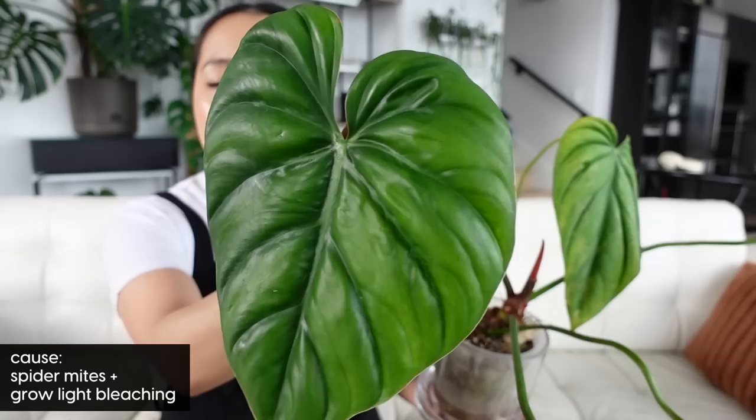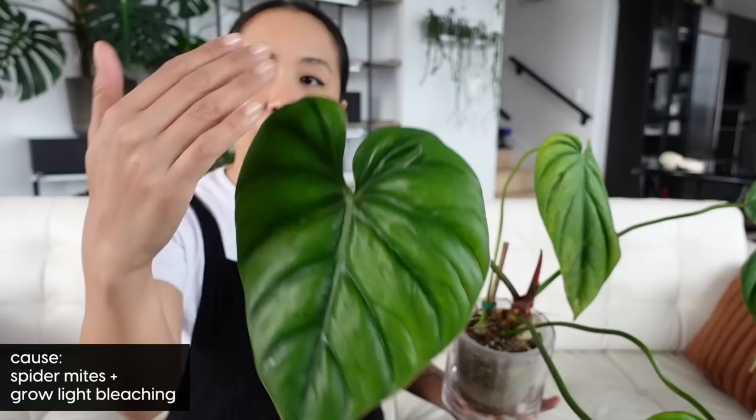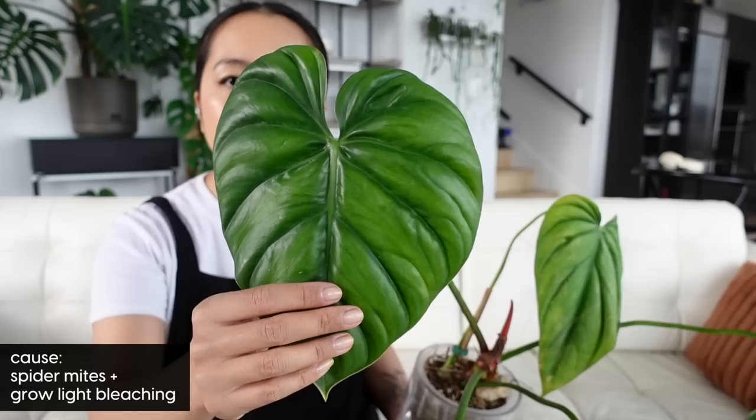it like crazy. You can hopefully see how yellow it is compared to this side here, which was on the side. So this right side wasn't as much underneath the grow light as this left side. When it was on the top shelf, it was completely green, it was totally fine. And then literally one day of being under that grow light, it managed to turn really yellow.